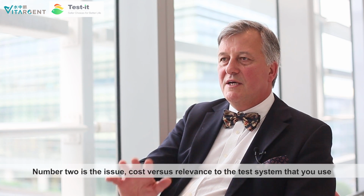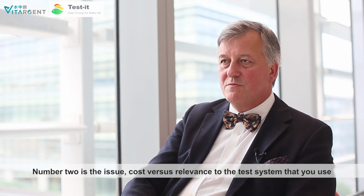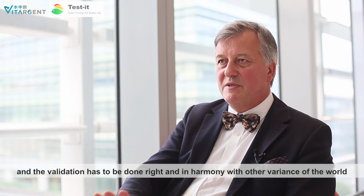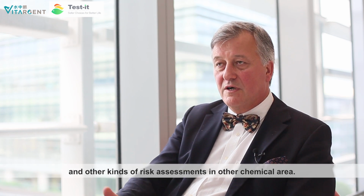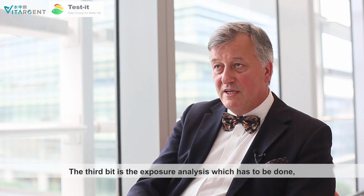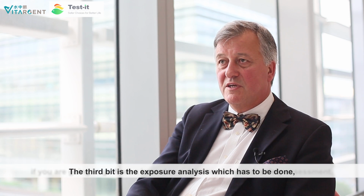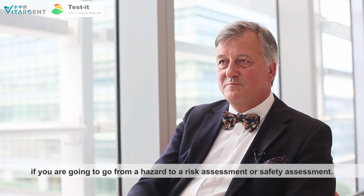Number two, it's the issue of cost versus relevance of the test systems that you use, and their validation has to be done right and has to be done in harmony with other areas of the world and other kinds of risk assessments in other chemical areas. The third bit is the exposure analysis, which has to be done if you're going to go from a hazard to a risk assessment or a safety assessment.